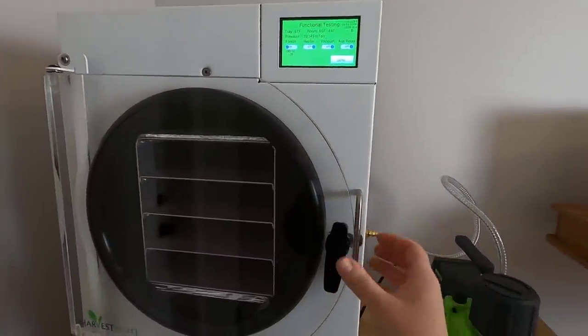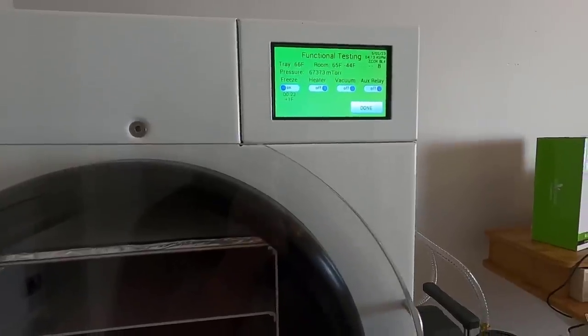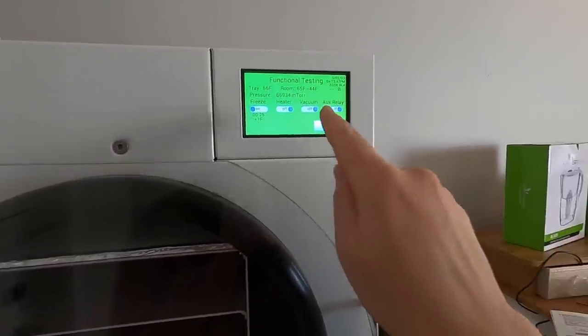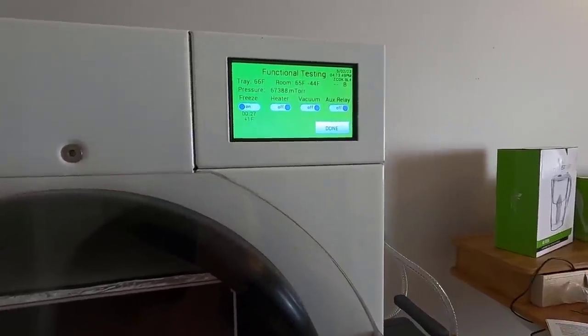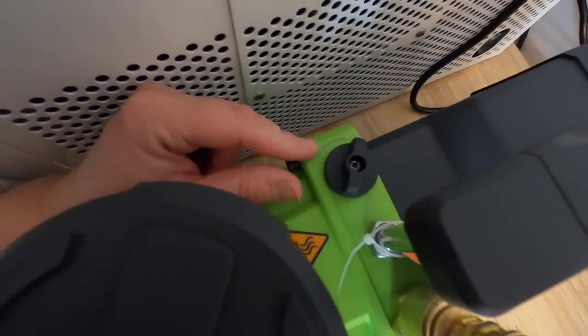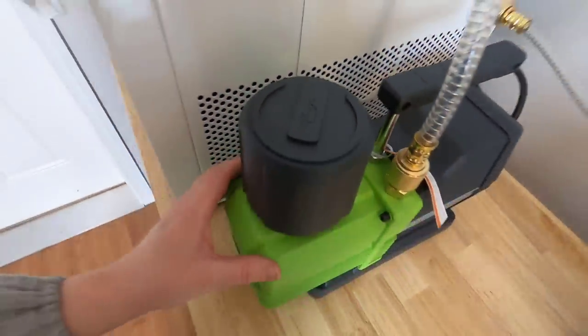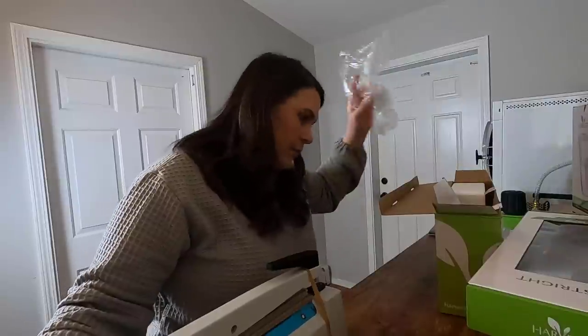Make sure that we've got the door closed. We will come back in 30 minutes and see if it is freezing properly. And then we'll test out the vacuum function. One thing you do want to keep in mind, there is a switch here for open and closed. You want to make sure it's open so that the oil can get into the pump. You don't want to ruin your motor.